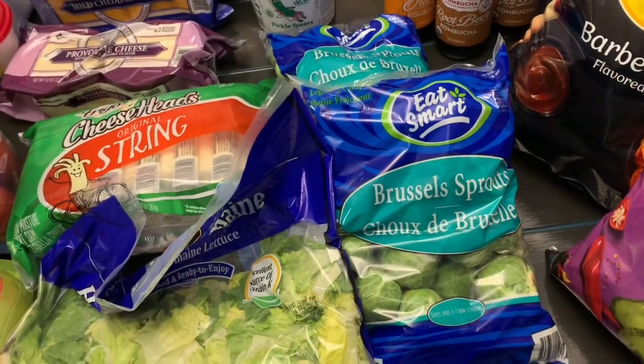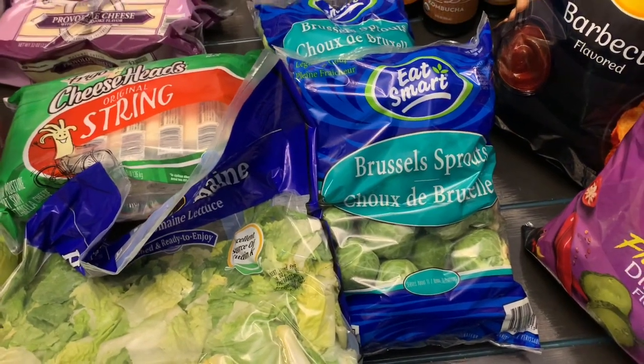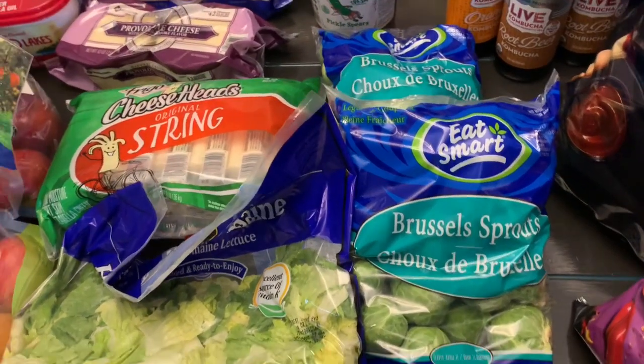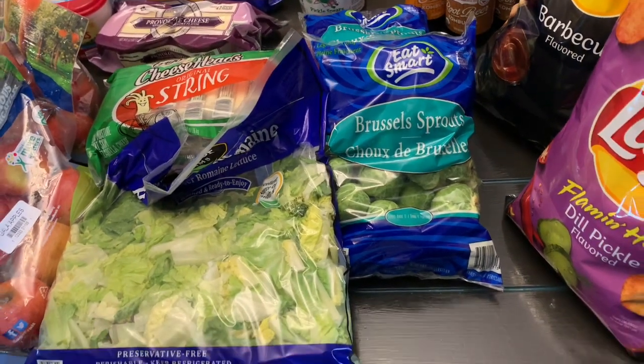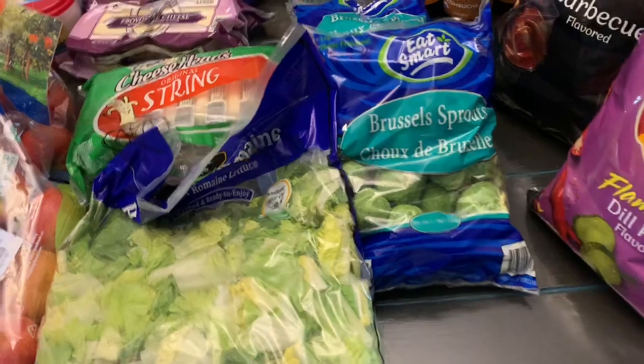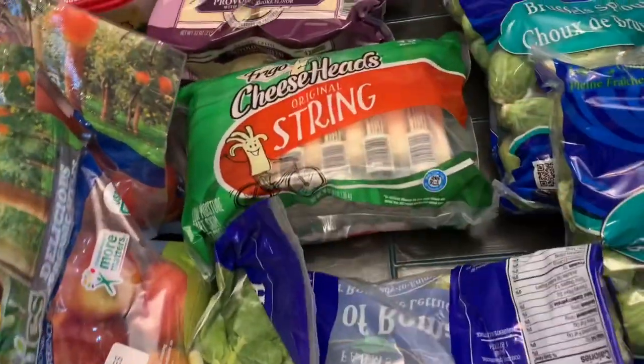2 things of Brussels sprouts. We had some amazing crispy Brussels sprouts at Longhorn Steakhouse recently, and it just created quite the craving, and several of the kids really love them. So I love when I've got kids that got excited about Brussels sprouts when they saw those. Bag of lettuce, because we go through that.